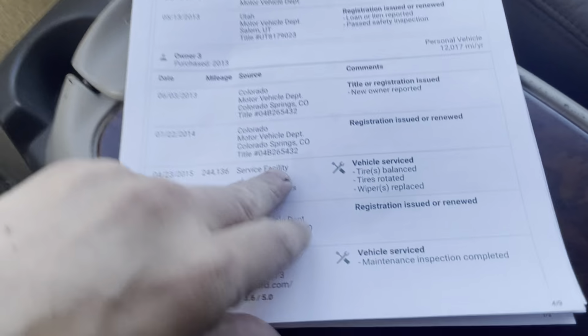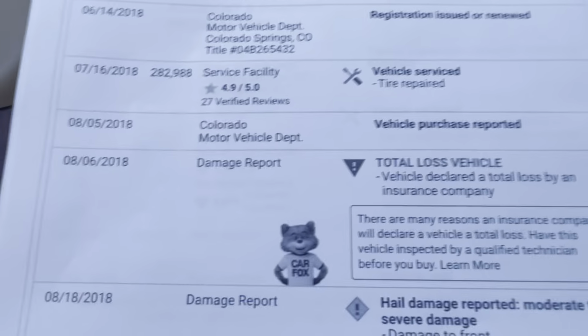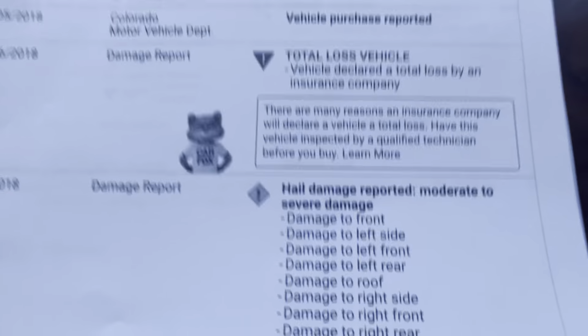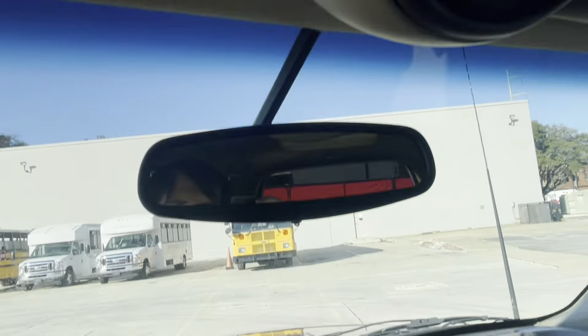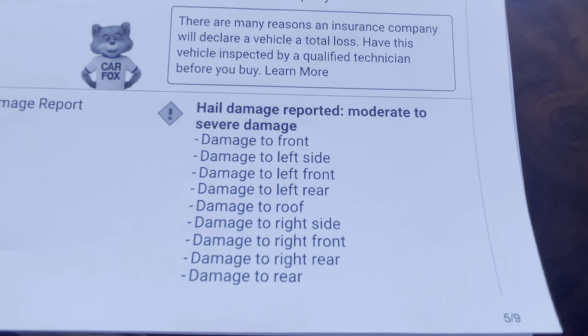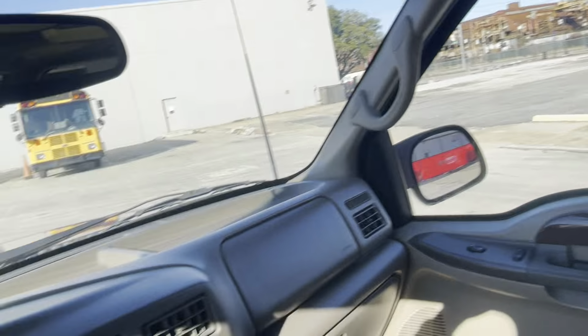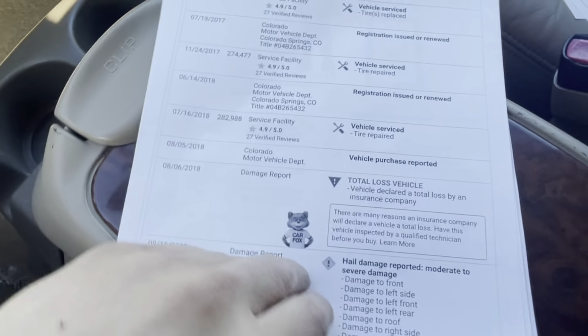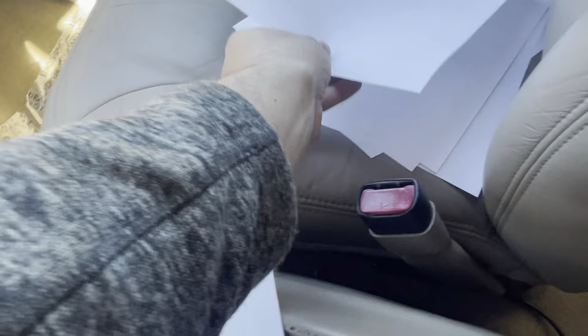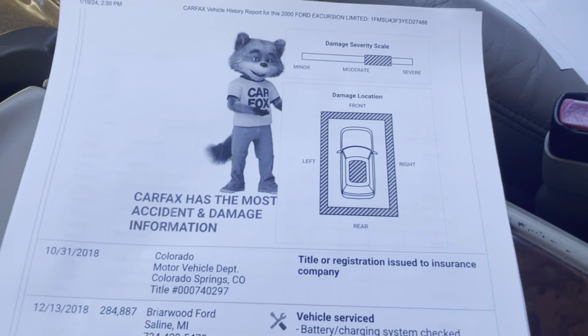Registration, service, all that good stuff. And then 2018 wasn't a great year for this truck because it was deemed a total loss due to hail damage. So again, the front has been fixed, the roof has not been. Damage to front, left side, left front, left rear, roof, right side. Anyway, there's a few dents along the top. The rest of it's in good shape. It's super clean. I wouldn't fix it any more if it was mine. So there's our little where it got damaged thing all around because it's hail damage.